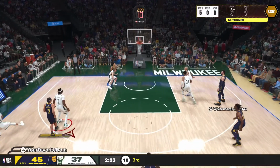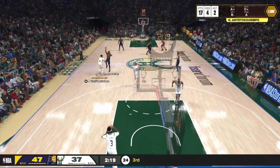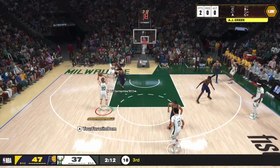Nembhard outside. Great open look there. He has 6. Good play call and good execution. The offense running on all cylinders. Pass to Green.